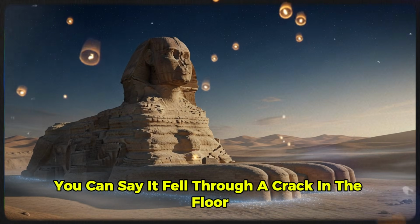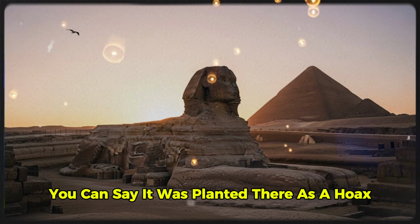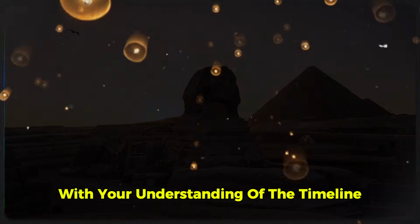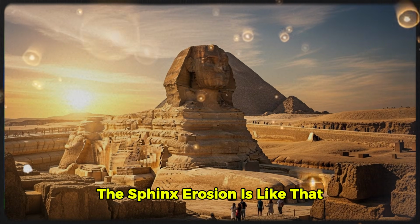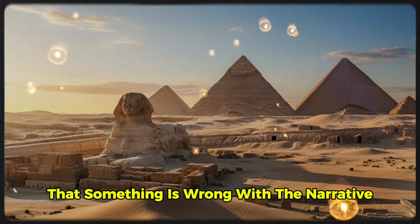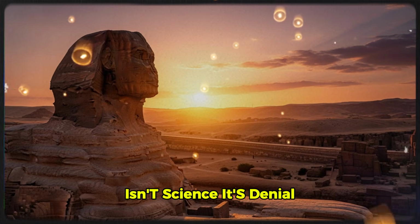You can say it fell through a crack in the floor from a modern-era renovation. You can say it was planted there as a hoax. But the obvious explanation is that something doesn't add up with your understanding of the timeline. The Sphinx erosion is like that. It's screaming that something is wrong with the narrative, and ignoring that scream just because it's inconvenient isn't science, it's denial.